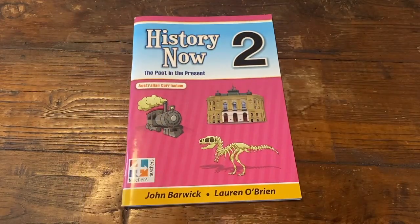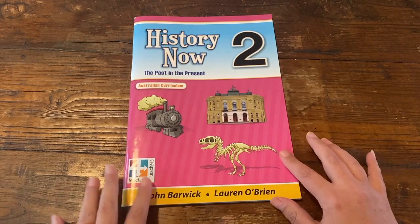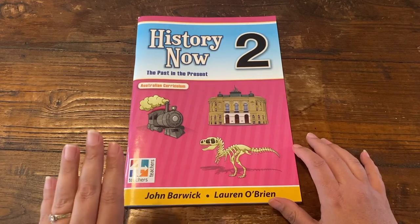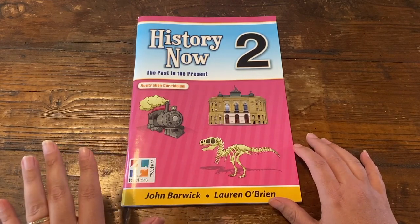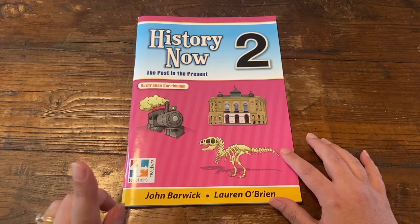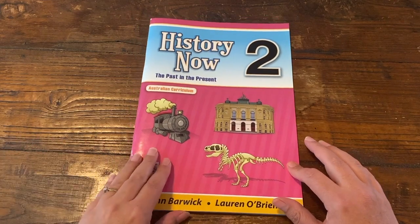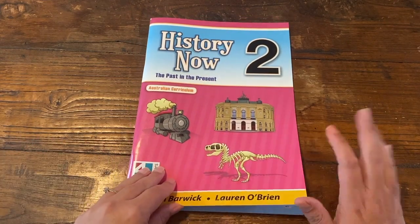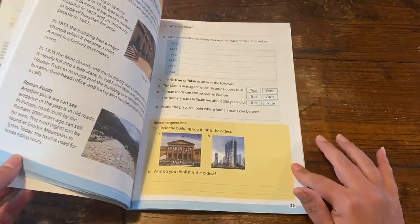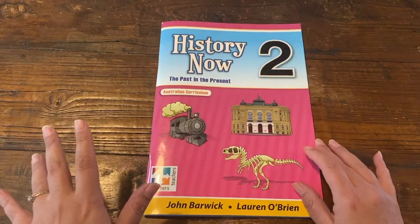And then also I add in Australian history. Because the unit study is Canadian/American, it's important that I add Australian history with the unit studies to make sure that I'm keeping up with the Australian curriculum. So we just use these History Now workbooks. They're Australian curriculum aligned, and these are super easy. It takes no longer than 10 minutes to do an activity from this, so it's really easy to slot in with the unit study.